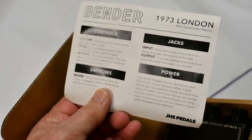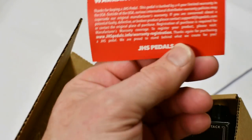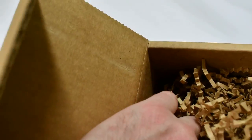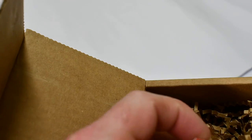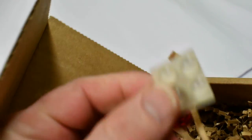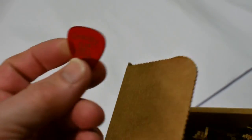Of course, you've got your user's manual. Oh, it's very small. Your warranty details there. Now, then you've got to root through the packaging, the environmentally friendly packaging, because there's always goodies in there. There's little plastic feet there that you can stick under the thing. And there's a pick. JHS, that's the old JHS logo.